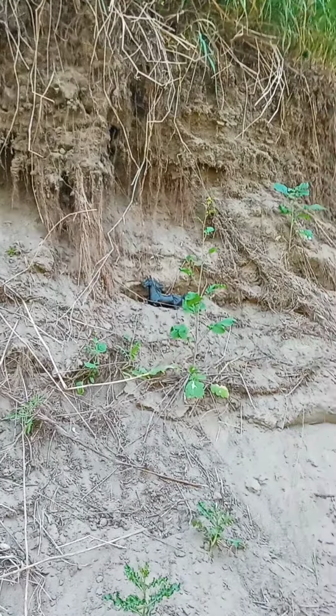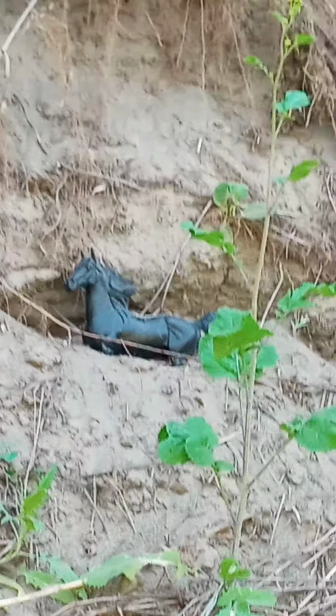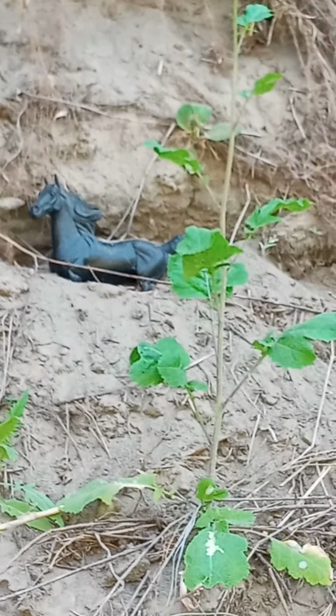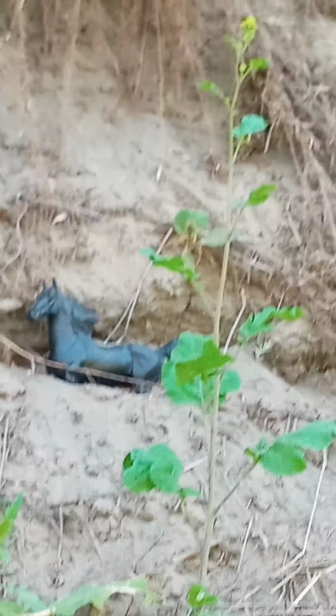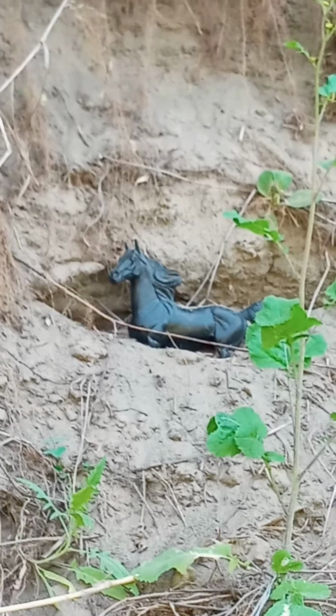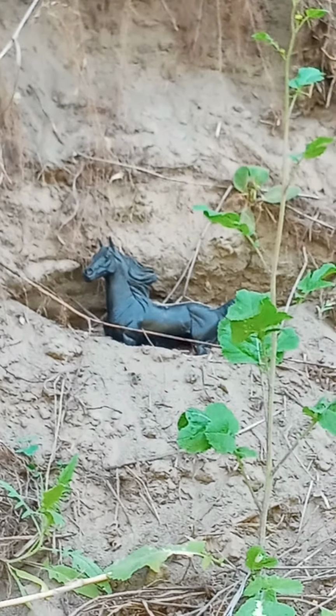And because I'm weird, I put this horse here like a year ago just to see how the erosion is happening. Just as a gauge to the erosion. It was just standing there. And now I can tell there's been like multiple inches of sediment and soil that has fallen since then.